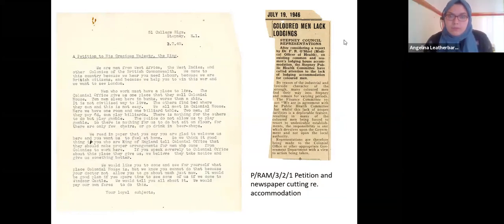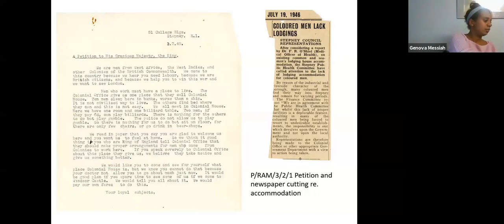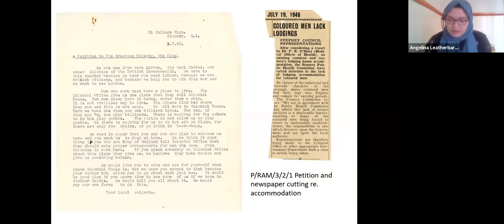So if we look at that report published in 1944, we see Colonial House described as a small, unattractive place with a cold atmosphere. There was a small canteen in the basement providing meals during the day and a common room on the ground floor with a billiard table. Here you see a petition sent to the king by a group of predominantly Black men in 1949, which describes the accommodation: 10 men sleep here in bunks, which is worse than a ship. It is not a civilized way to live. They also describe how there is little entertainment, so they are forced to gamble or drink. The petition asks the king to make proper arrangements for the labor forces that have been asked to come, and signs the petition off as loyal subjects.